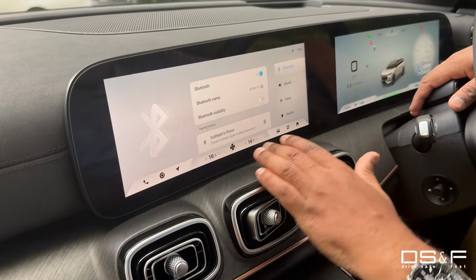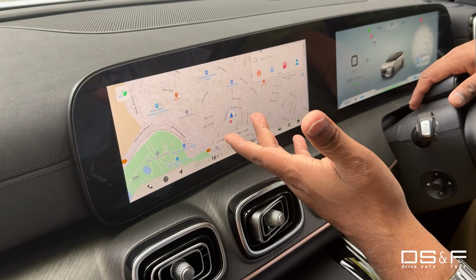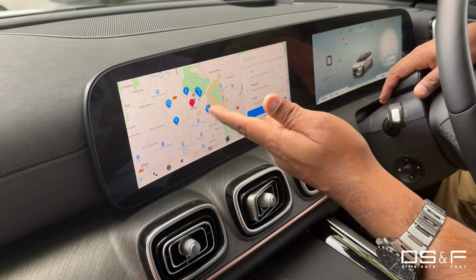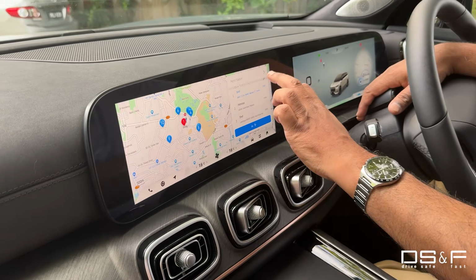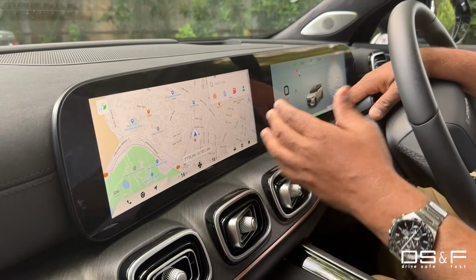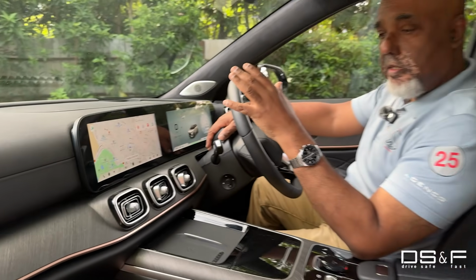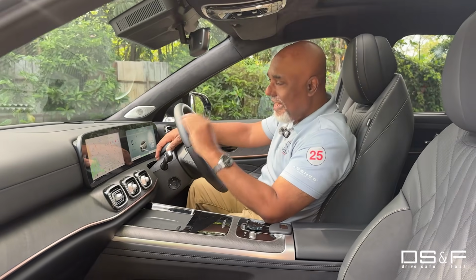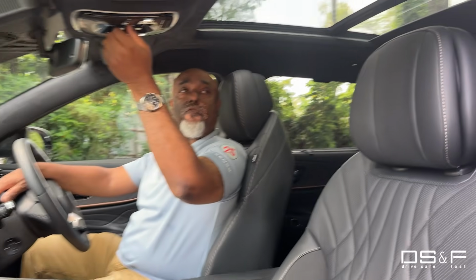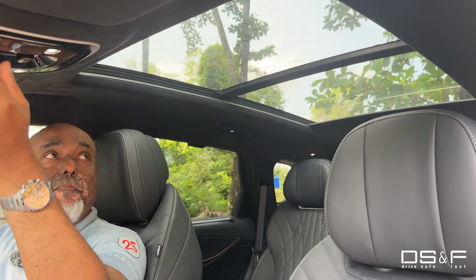Phone function, navigation. See how fast it loaded. Now, this is the beauty about how these things work. You know, you click and straight away it tells you where all the nearest petrol stations are, whatever functions you want. You want to go back to home. Very fast, very quick, very easy. This is the beauty about Chinese-made software right now. They're leading the world. Then we got a full-length panoramic roof with a sliding powered cover.